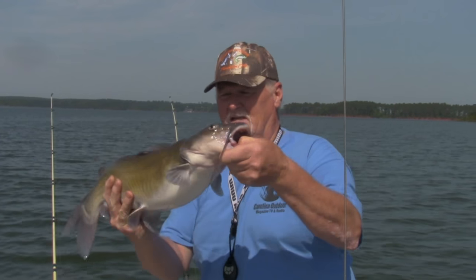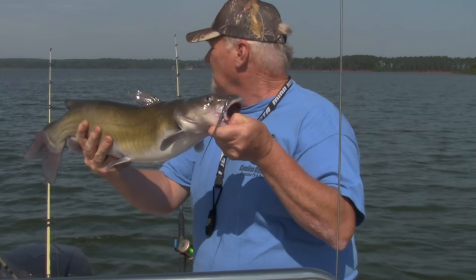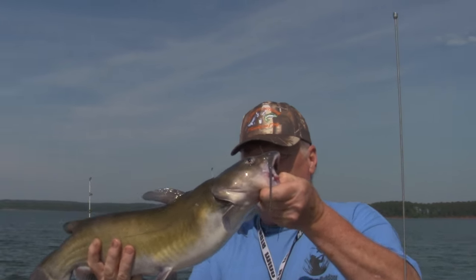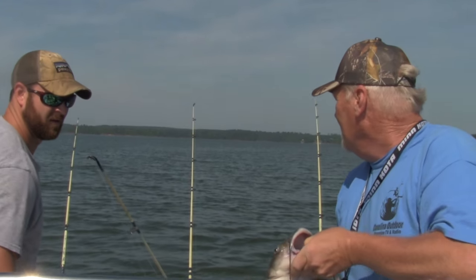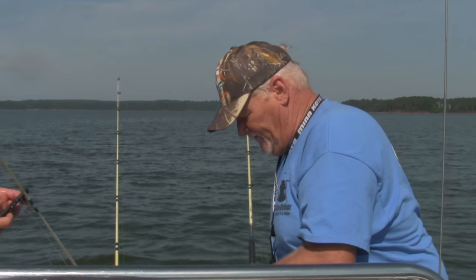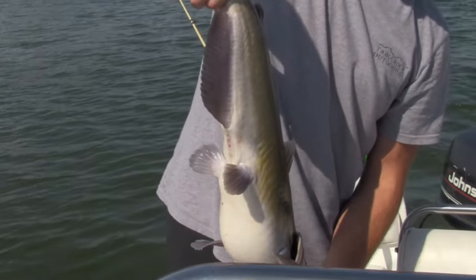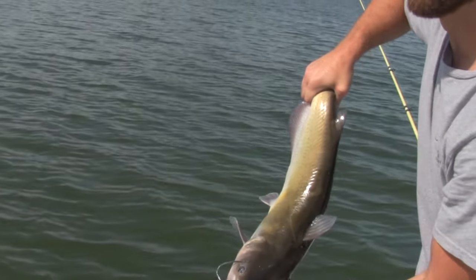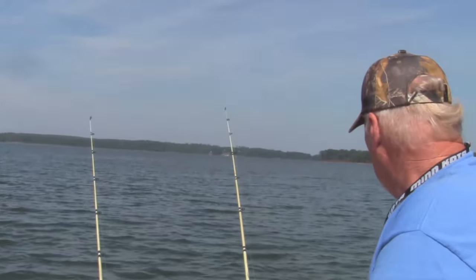There it is. We came into here, watching our structure and watching our fish. We are fishing fish. Are you rolling? Yeah. All right, Caleb, go ahead and toss him back in. I got to wipe my hands off. I got all slimed here. Off it goes.